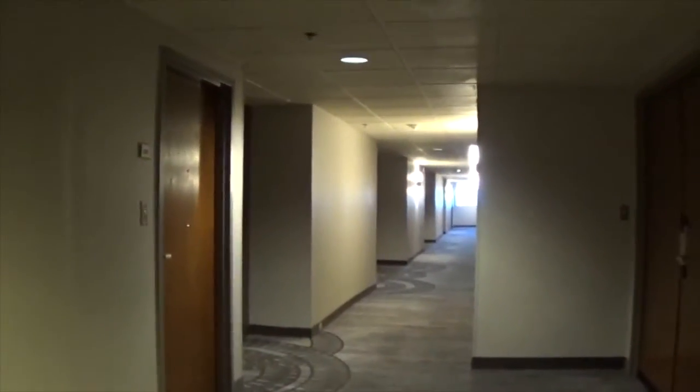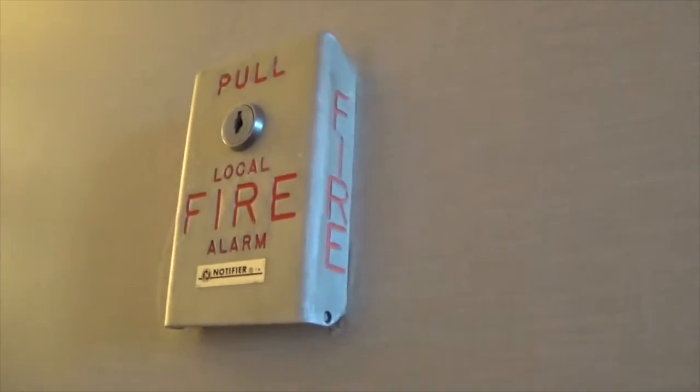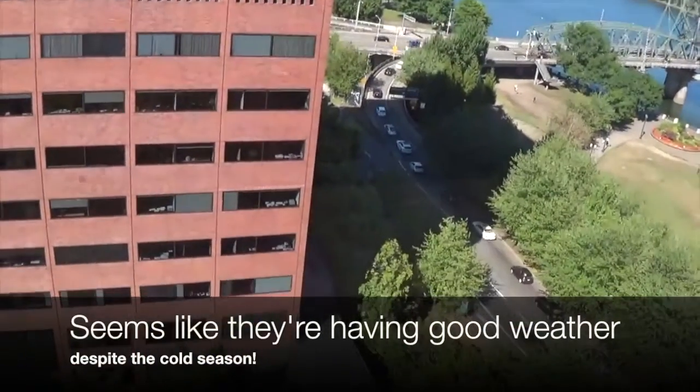This place seems like a nice hotel. Just your basic everyday Marriott, nothing too special. We're gonna go ahead and take a look at this view, but check this out, an old Notifier pull station. That is so awesome. Really cool. So there's our view of the Bridge City. We can look down to the street level.